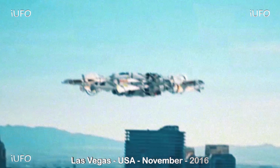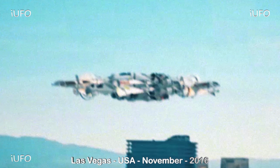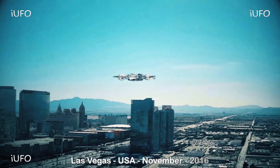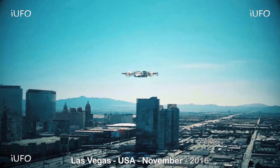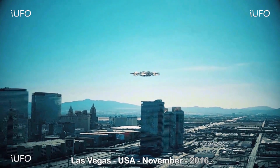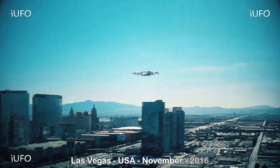Here's an extreme close-up of the object. Looks like there's multiple wings on it. A lot of wires. Man, no idea what this thing is. But anyway, guys, there's the footage. We're definitely going to have to say proof positive on this one. Two different sources, both coming from Las Vegas.